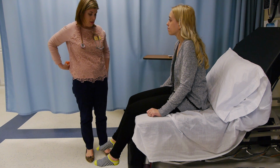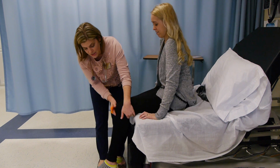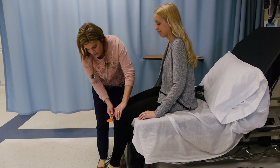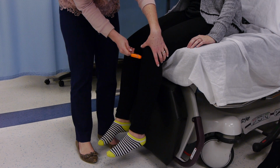Now to check deep tendon reflexes. Ashley, could you scoot forward for me a little bit and try to get this leg to dangle as much as you can? There you go. Actually, back a little bit for me. There we go. All right, you're going to palpate the patellar tendon.